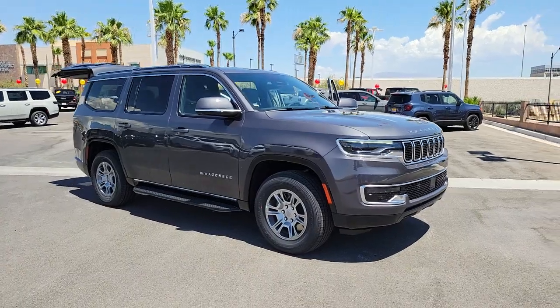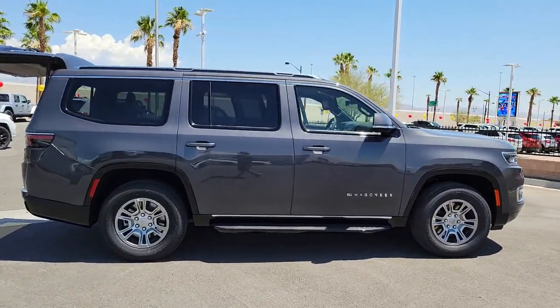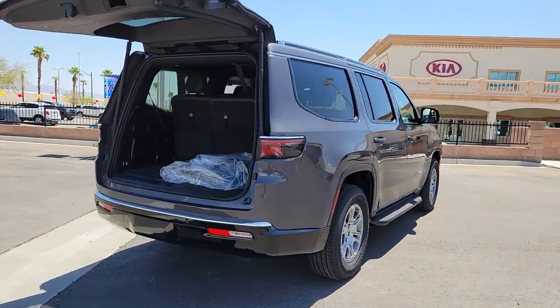You just found the 2022 Jeep Wagoneer. Now is the perfect time to start a fresh new chapter in your traveling life. Take a closer look at this vehicle. Its design and features represent an outstanding value.